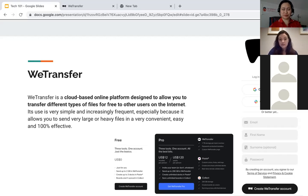With WeTransfer, you can either create an account to send files or just transfer them without an account. If you want to create an account, I recommend just using the free one because there's no reason to pay for Pro, because you can do everything that you need to with the free account. Creating an account is very simple. This will pop up for Pro. Press create a WeTransfer account and then plug in this information. Write your email, your first name, and password, and create your WeTransfer account.